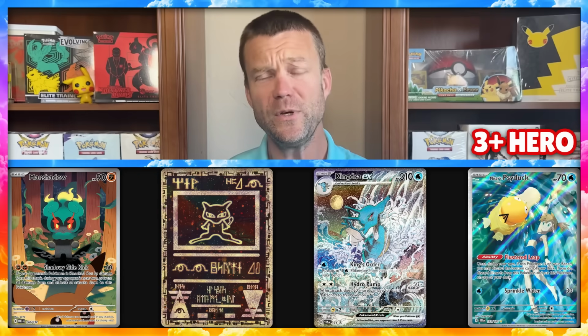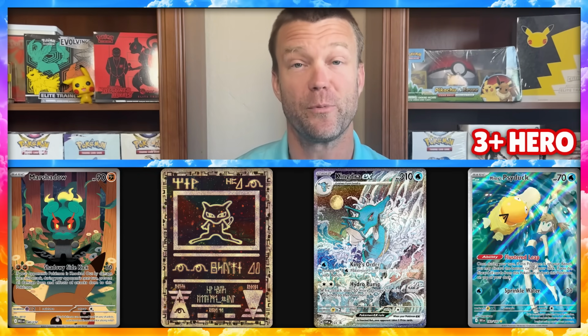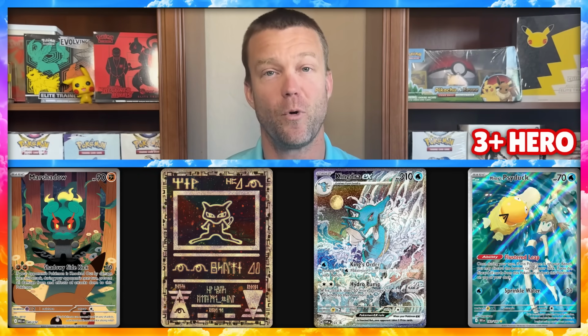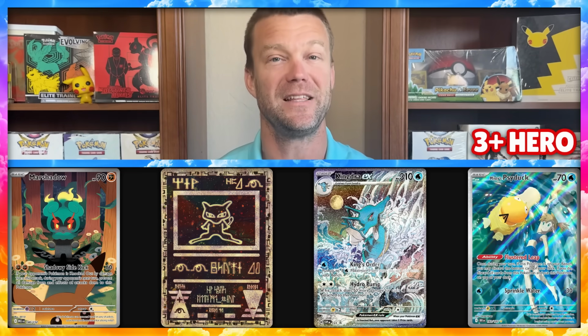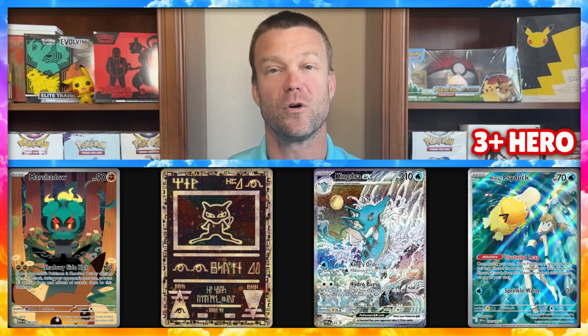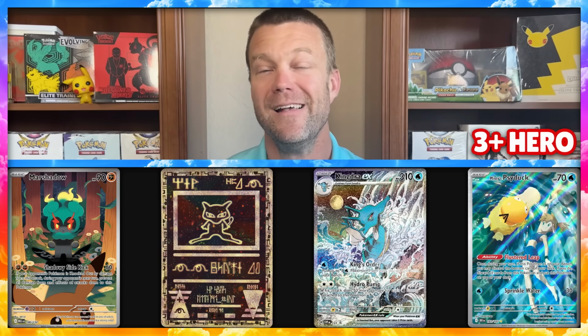So whenever we do this list, I always start off with talking about what cards have fallen off from the previous month, because I think that's very, very important. So the thing we're going to start off with right here is there are some cards that kind of make sense to me, okay? So you have the Marshadow card, which was on here last month, and even when I did this video, when I was talking about the card, I was like, this doesn't make sense.